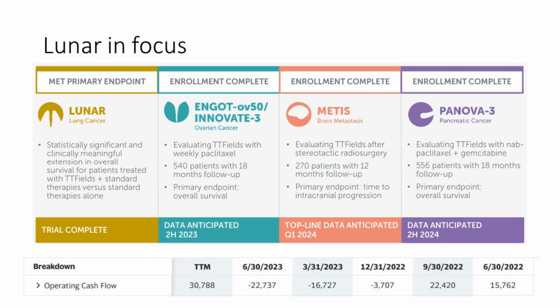And you can see here another great slide. So their investor deck's worth a look. It's put together pretty well. Lunars seems to be talked about a lot, so they seem to have gone the furthest with that potential indication of lung cancer there. You can see the others here on the right.